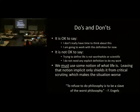Or saying that you don't need an explicit definition of life even at a working level, right? And that last one's important because, as several people have pointed out, a lot of the areas of biology now are being forced to use some notion of life. Even if you want to talk about things like shadow biospheres, a biosphere is a living sort of realm. And so you have to have some implicit notion of life. And if that remains implicit, what that means is it escapes critical scrutiny. And so you end up with a notion of life that's never very well articulated and has all kinds of problems that you don't even realize, right?